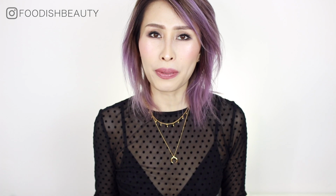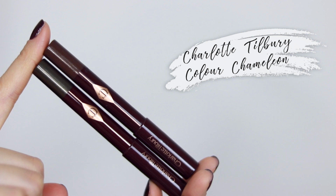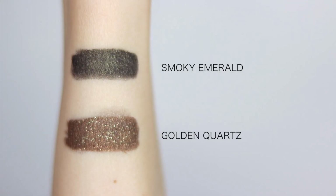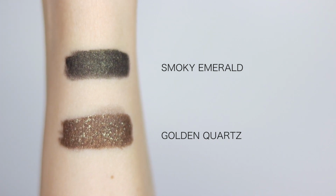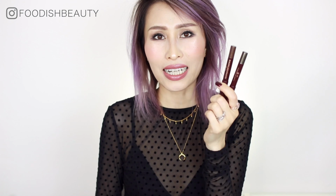Now onto a few things I picked up from Selfridges. From Charlotte Tilbury, I got 2 of her Colour Chameleon eyeshadow crayons, I guess. Both of these shades are meant to be for hazel eyes, so they're very complementary for my light brown eyes. I bought the shades Smoky Emerald and Golden Quartz. I tried these against the cream shadows in the pot from Charlotte Tilbury as well. Sorry, I've totally forgotten the name, but these just seem to be that much more pigmented and easier to work with.